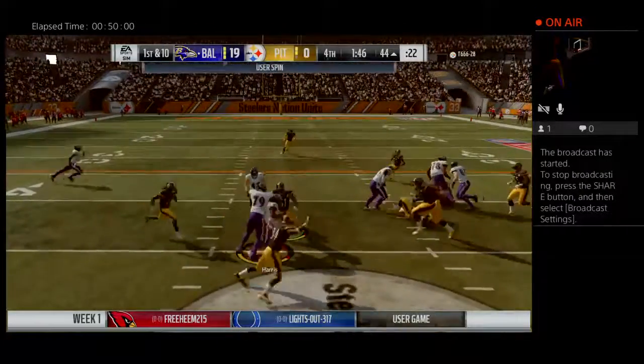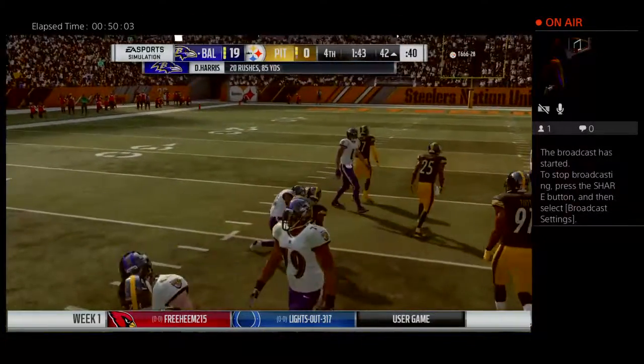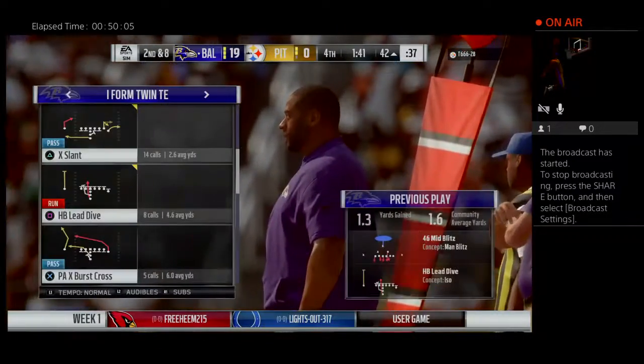And they'll go on the ground. Flashy little move, but unable to reach the 40. 2 yards on the carry there.